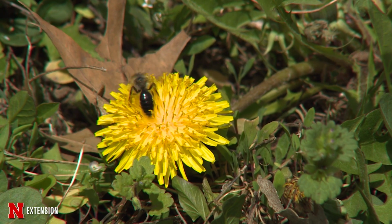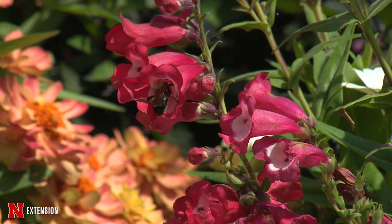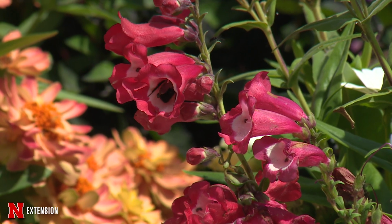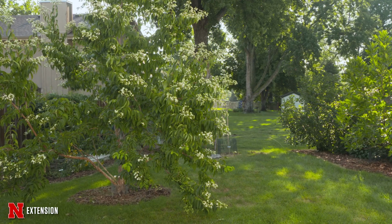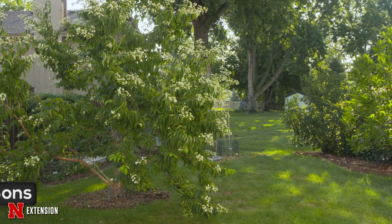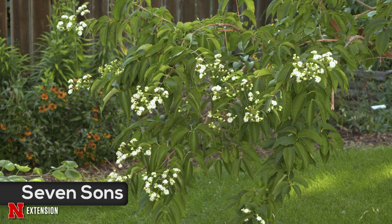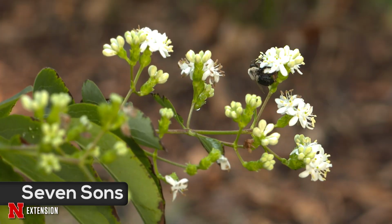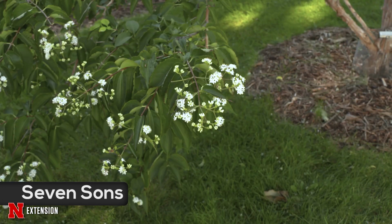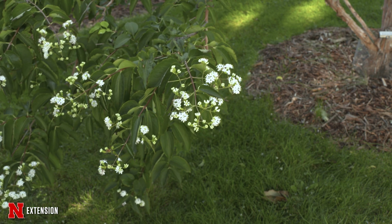might not be available. We can lean upon some of our introduced non-invasive plants such as the seven suns tree, blue mist spirea, even some of the sedums. The seven suns is a small tree or a large shrub that does great in our areas. It blooms late August into early September, and when it's not in flower, it does have exfoliating bark to add some winter interest into the landscape.